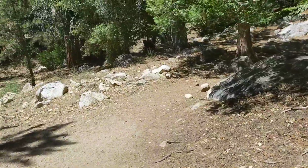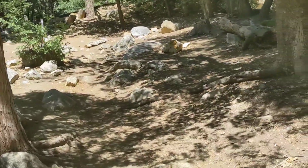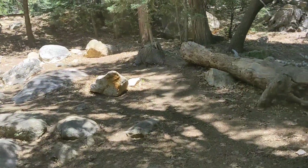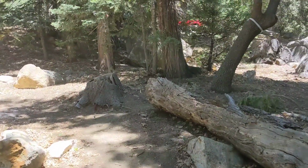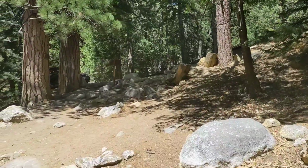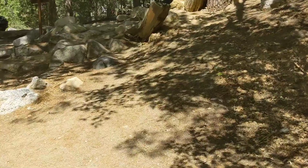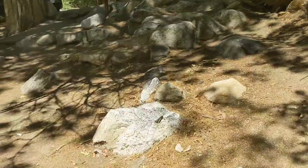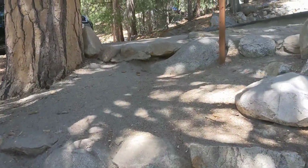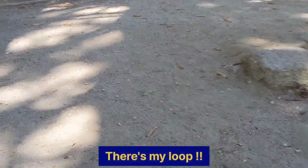Okay, that's it. End of the Ernie Maxwell Scenic Trail. Not particularly scenic. It was just under a canopy of pine trees in some areas. So emerging back onto the trailhead. Hi there.